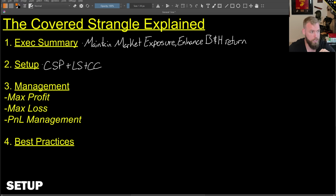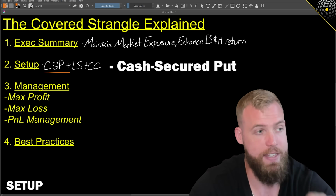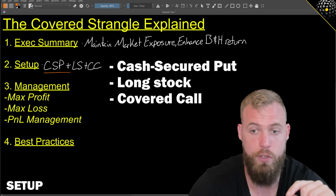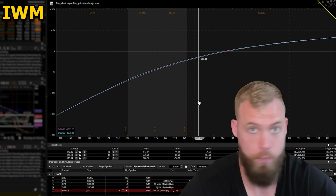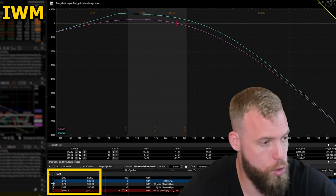So what's the setup here? What does this thing actually look like? Well, real simple, really. It's going to start with a cash secured put, then it's going to have long stock, and then it's going to have a covered call. Let's take a quick look at each of those by themselves first. If we pull up the platform, you can see a trade that I have on right now in IWM, which is a covered strangle. And let's take a look at each of these individual legs.